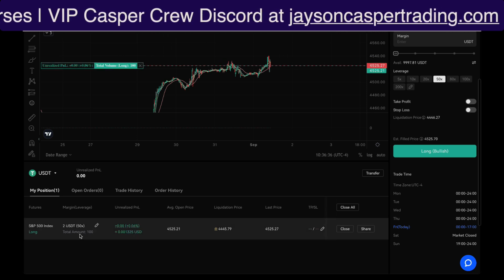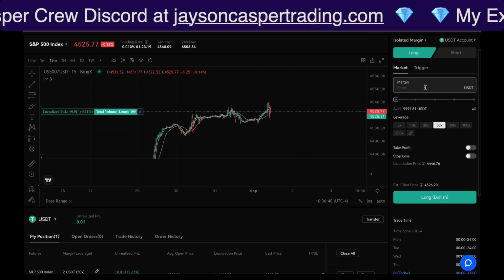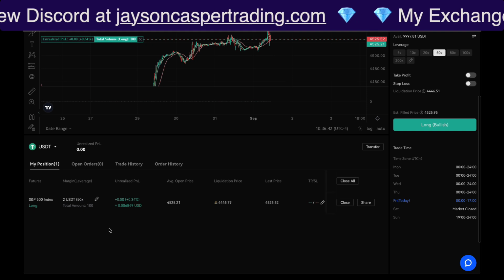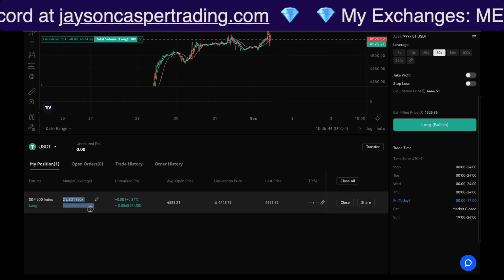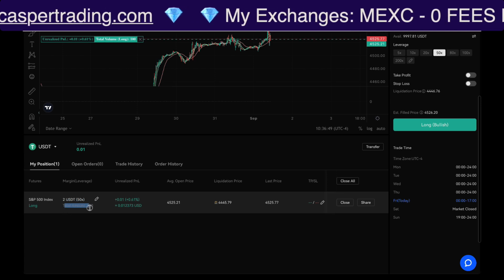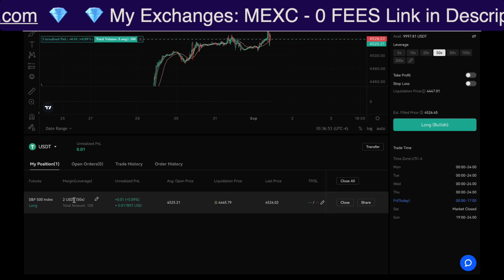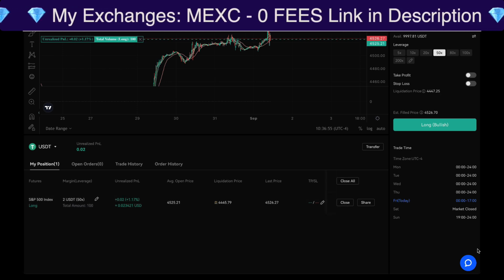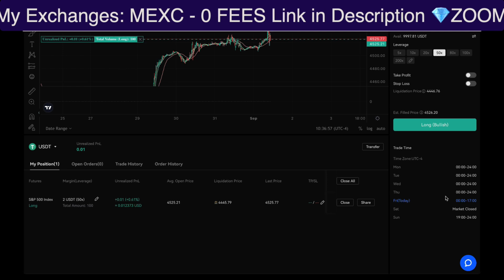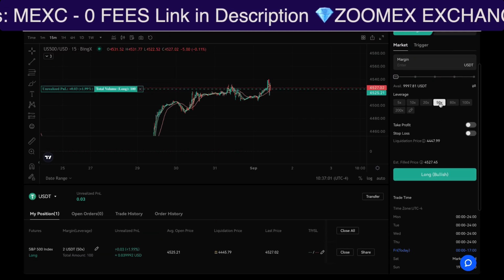Now, I want you to notice something. I put $2 on a trade, but when you look at my position size here, it says $2 USDT, total amount 100. What does this mean? This means I have isolated $2 of my $10,000 or so trading account onto a trade, but I've done so at 50x leverage.